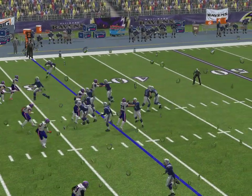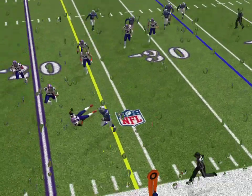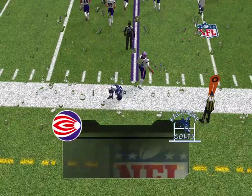The long back on the carry. Gets the pass off and hits his receiver. Stiff arms the defender to the ground. He is bumped out of bounds at the 19.